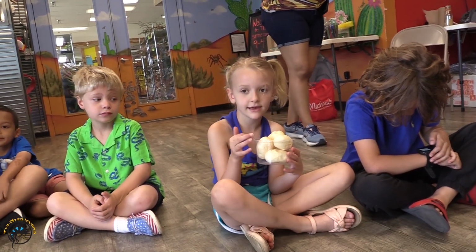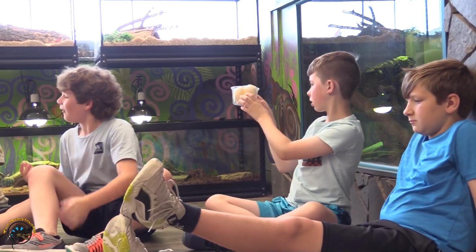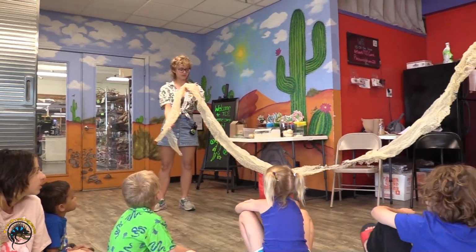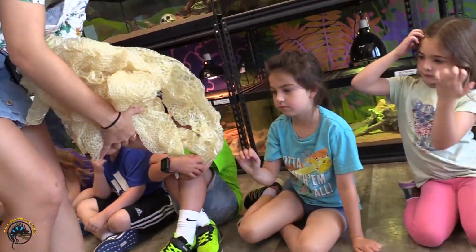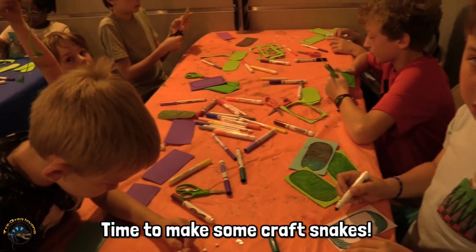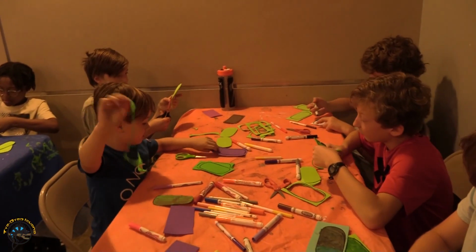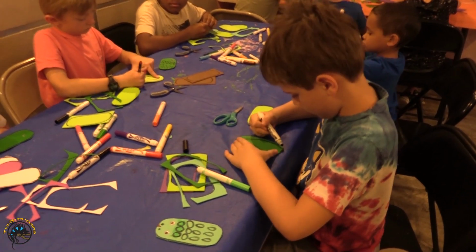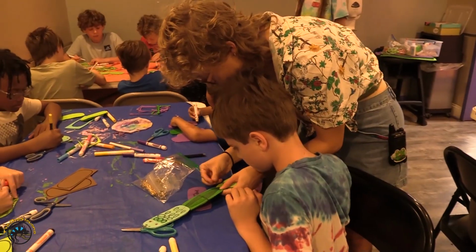Some snake eggs. This shed came from Aphrodite. And your snakes? I don't know, but I made a snake. Look, I made a snake. Ah, you gave your snake scales. Let's see.